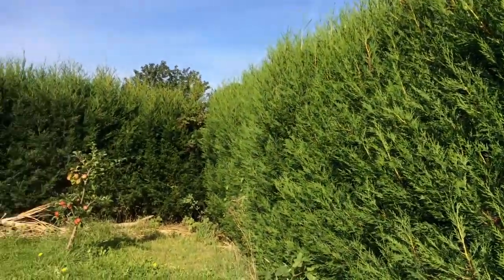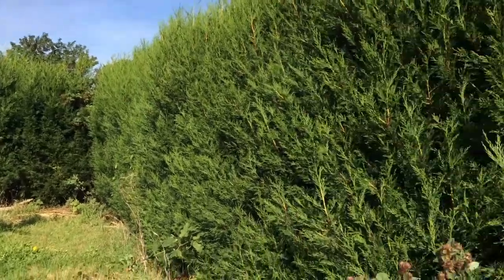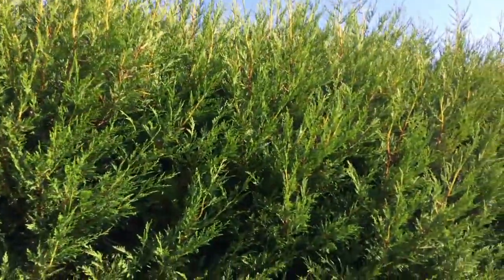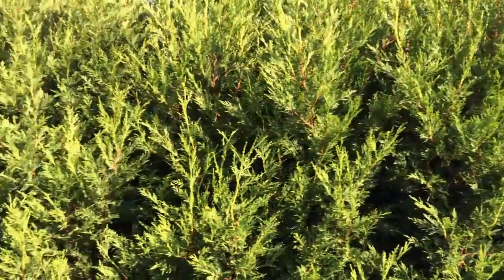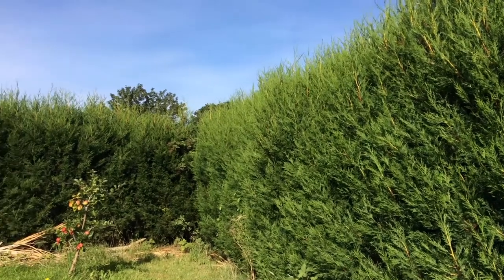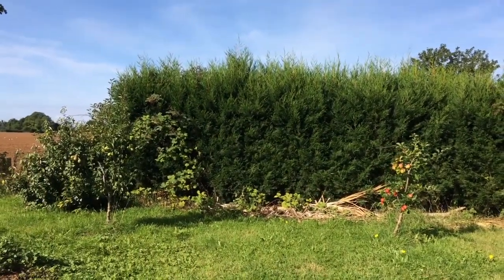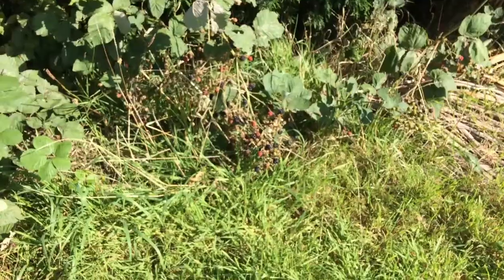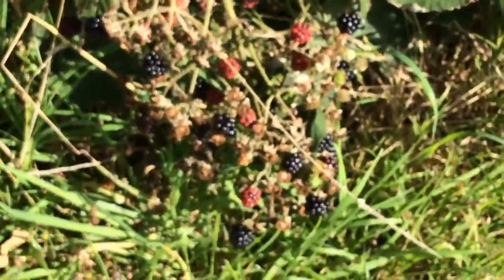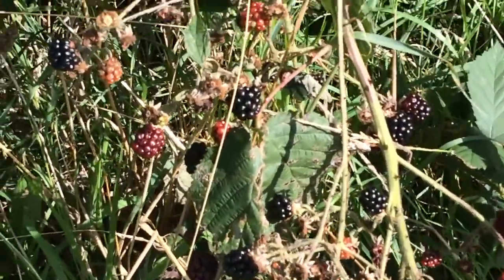So it goes all the way along there and along there. All told, we've got about 60 foot of hedge in length. It's about 4 feet too high and about 2 or 3 feet too thick. So it's going to be one busy morning. And before we tackle the hedge, I need to pick the last of the blackberries because these fellas won't be here in a couple of hours' time.